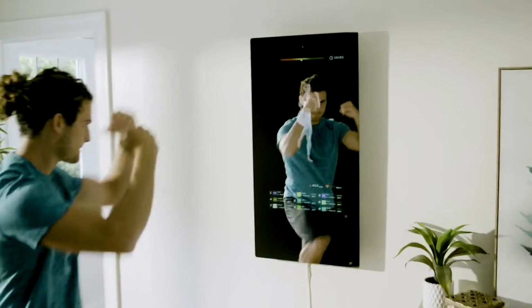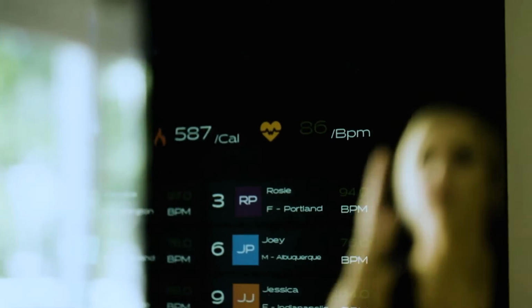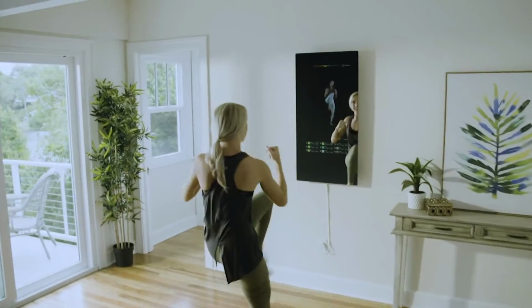Our custom bracket attaches the Reflect flush against the wall. Thanks to the integrated camera, you can have live sessions with any of your preferred personal trainers from the comfort of your home. Thanks to the user-friendly, sweat-proof, and Wi-Fi-enabled touchscreen display, you'll feel completely involved in every lesson.